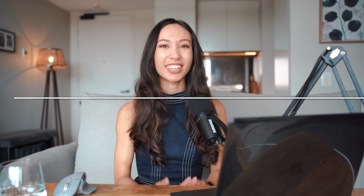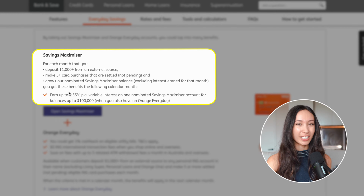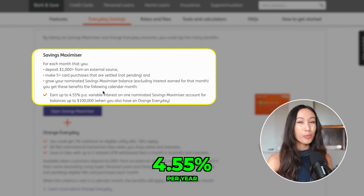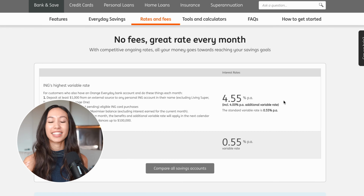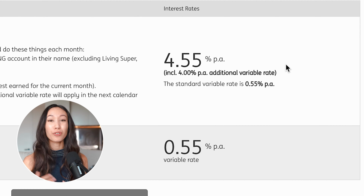So the next bank account is the ING Savings Maximiser account. With this savings account, you can earn an interest rate of up to 4.55%. And this is made up of a standard variable rate of 0.55%. However, if you do meet the interest rate requirements for the bonus variable interest rate, then your variable interest rate would be 4.55%. In order to qualify for that extra 4% bonus interest rate, these are the eligibility requirements.